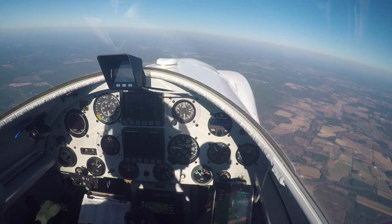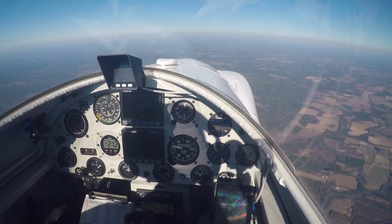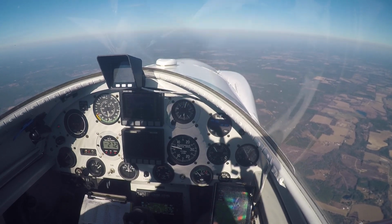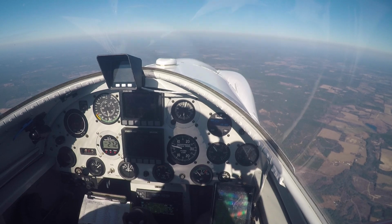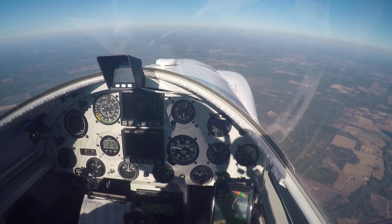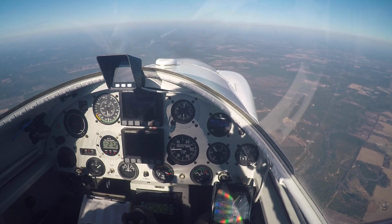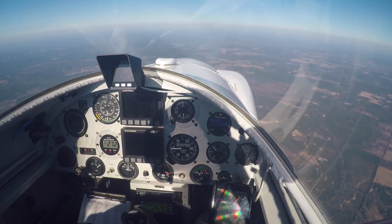All right, mixture's back, best power's coming in. Set. Wait for our new pitch to stabilize. Pitch and power, baby. Slight power adjustment here. 1900 set. She's coming back a little more. Pretty close to 150.